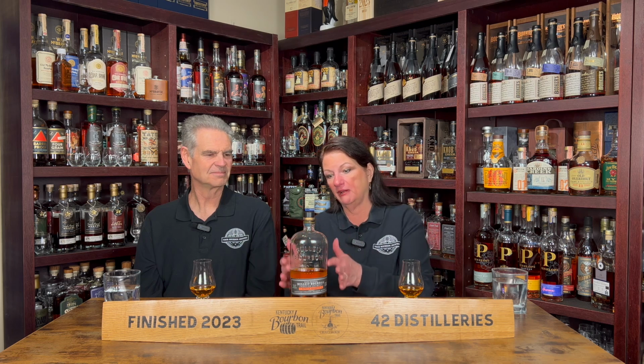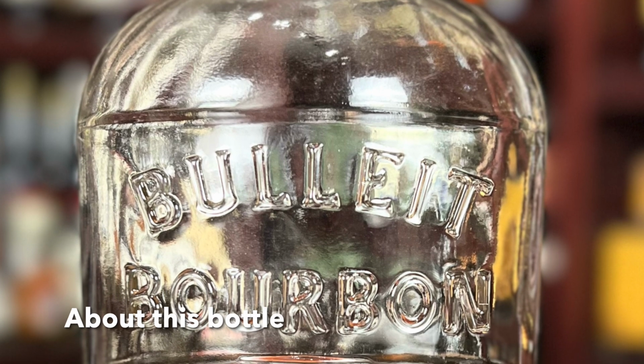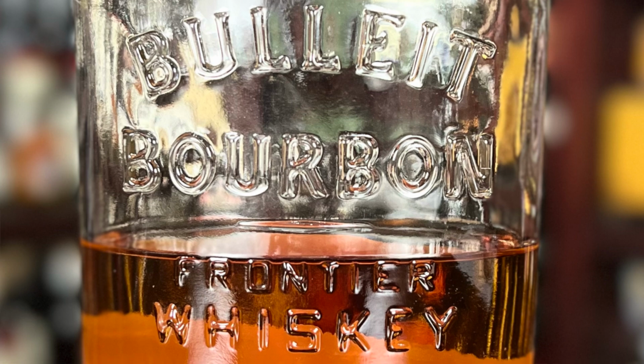So let me tell you a little bit about this bottle. I had to kind of dig around and think what this was because it's from 2022. So let's share a little bit about it. This is a Bulleit Bourbon Single Barrel. It is a Kentucky straight bourbon whiskey. The company is Diageo. Now, the distillery is kind of interesting here. So I had to do a little math and a little research.